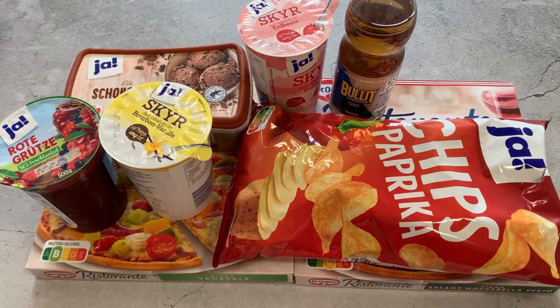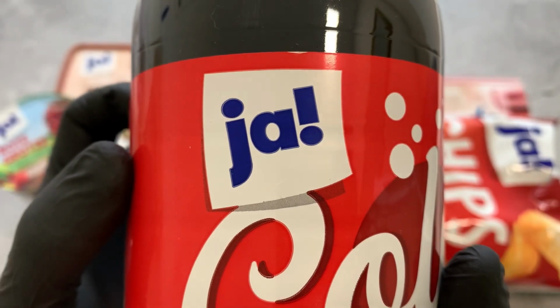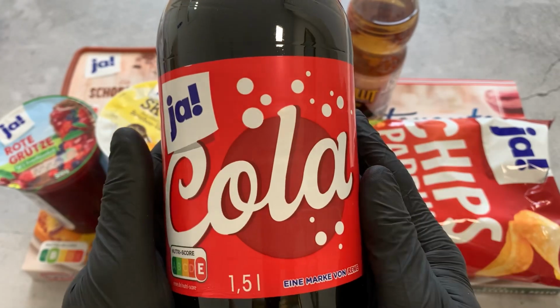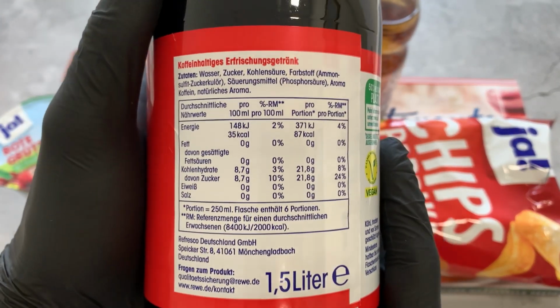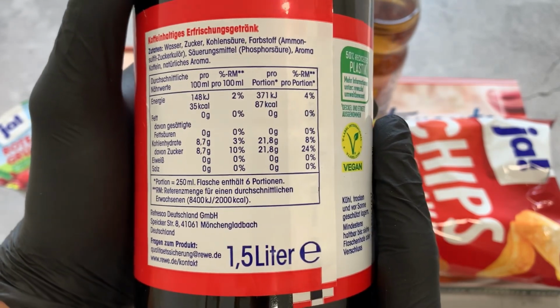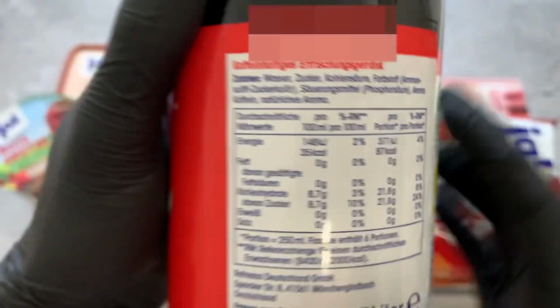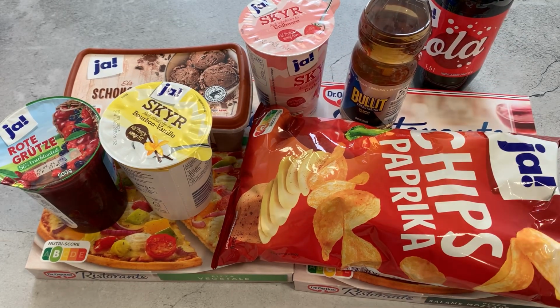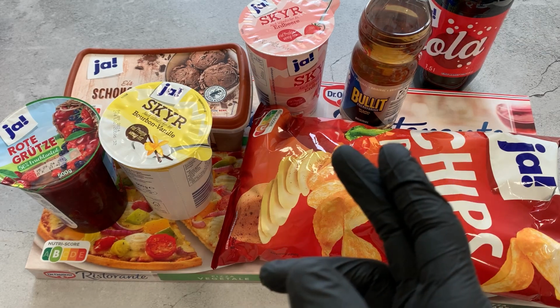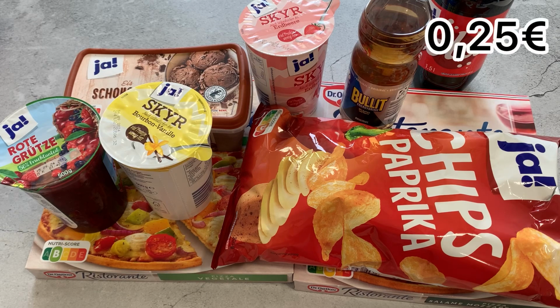Then I have, like I said, I have bought a lot of this cheap brand again, Yar. And yeah, it's a cheap cola, nothing special. You can buy a cheap cola in every discounter from another brand. 1.5 liter and you can see the nutrition information and the ingredients. This is this one, and for that one I paid €0.65. I remember it's not long ago, it was 39 cent or so. So yeah, crazy. 65 cent plus 25 cent for the bottle itself.